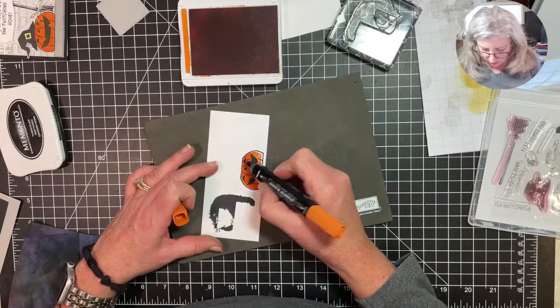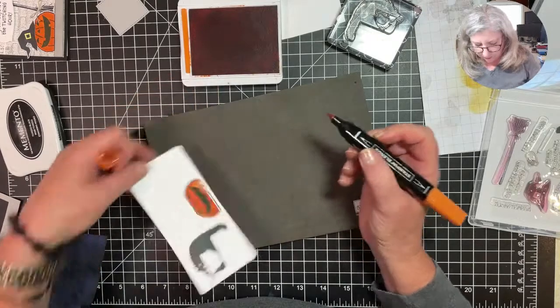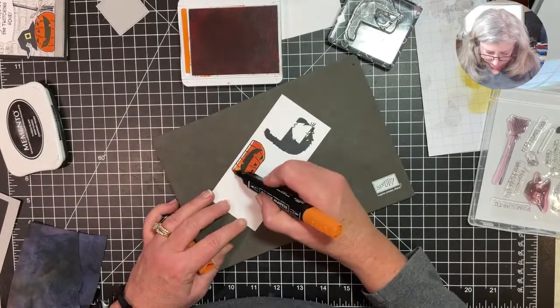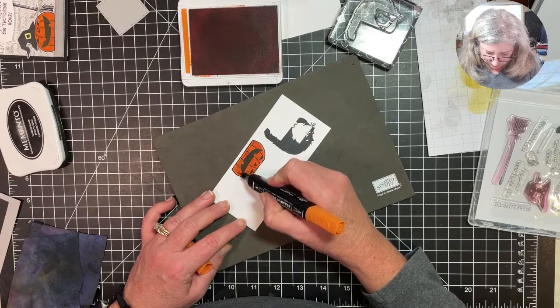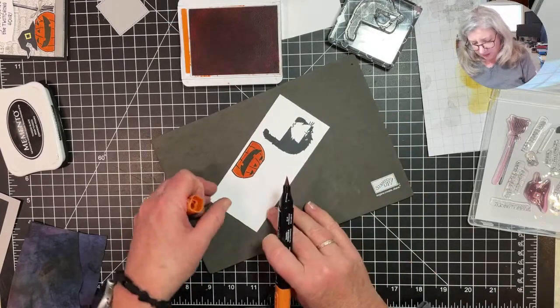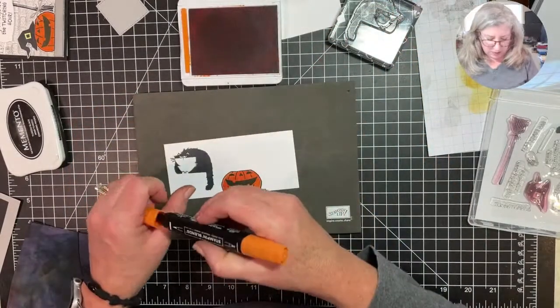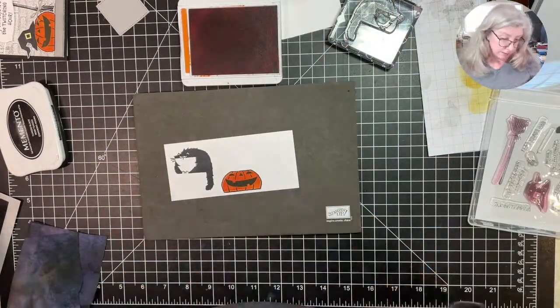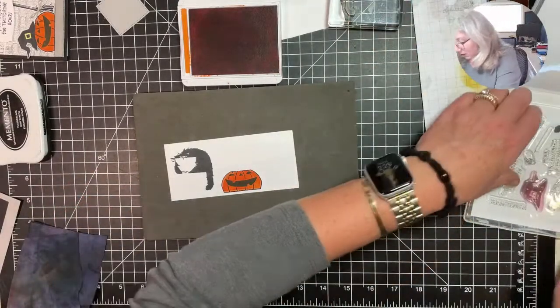And just go over the edges. And you might want to let it dry and then give it another coat, because you can kind of tell that it's not nearly as bad as it was without filling in the blanks, in my opinion. Okay, so there's that. We need to do a hat.